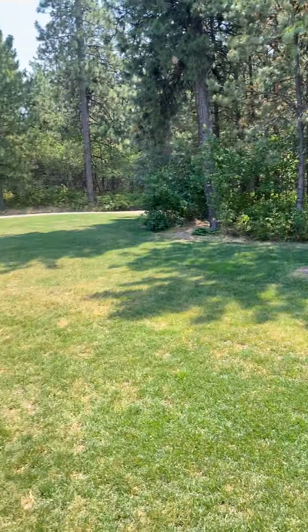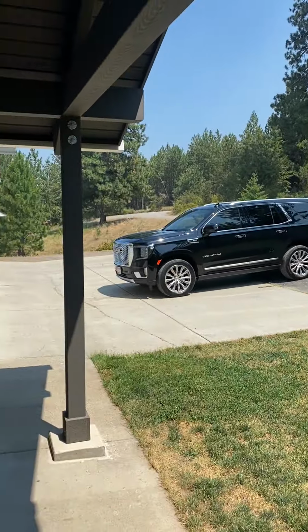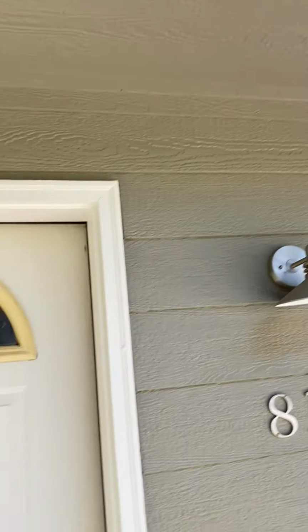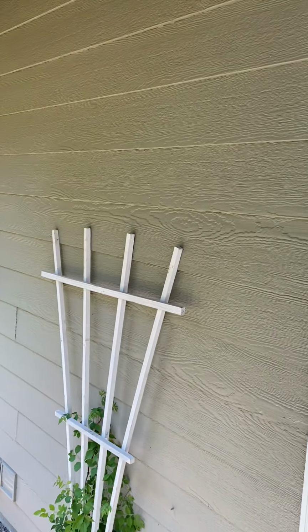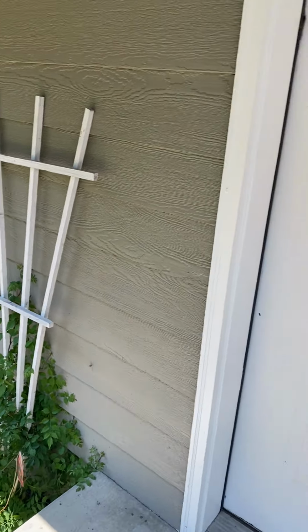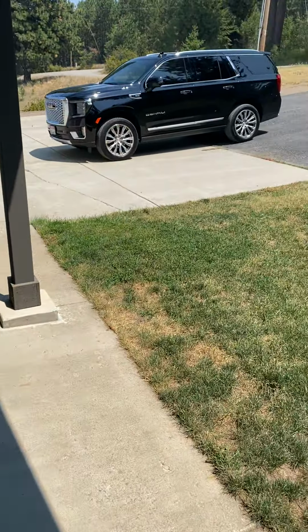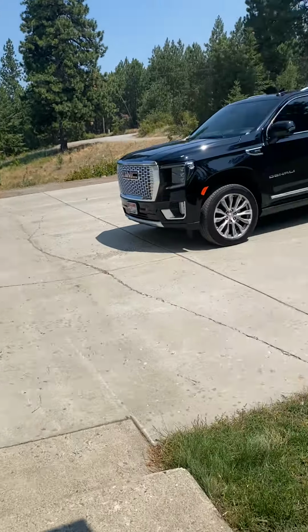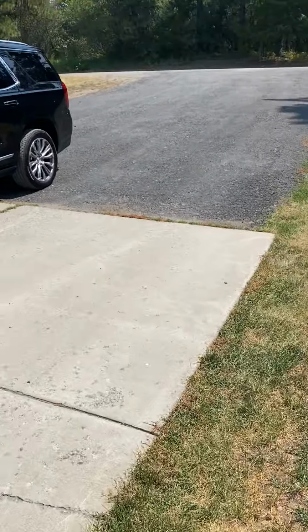Okay, I'm at the front door, underneath the little patio here. Everything is looking in pretty good condition out here. Of course, the normal cracking in the concrete.